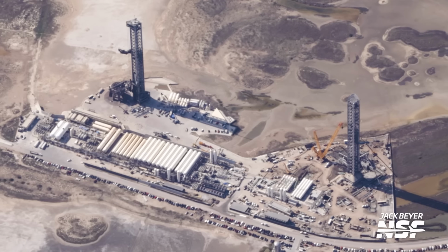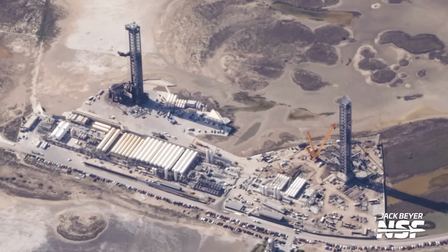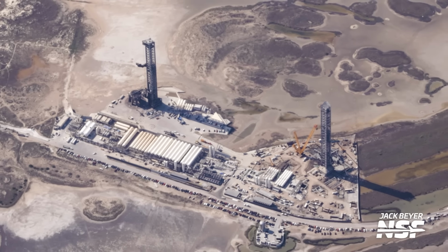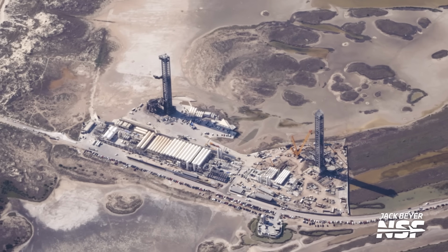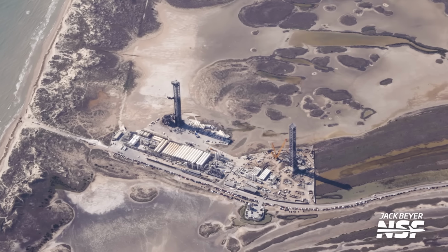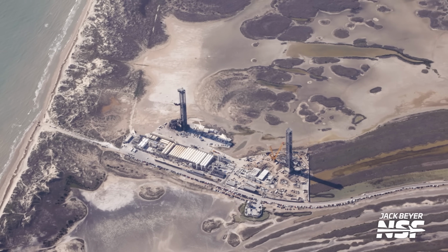If you compare this hardware versus Pad 1, it is quite a change in terms of how much work and infrastructure is being placed here. And of course, the flame trench is a huge installation versus the much smaller deluge plate on Pad A. It'll be very interesting to see how this affects the plume and smoke dynamics during a liftoff, and maybe, even maybe, it'll just help photographers take better pictures.